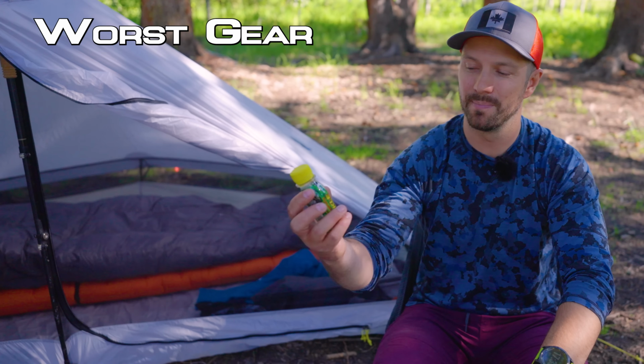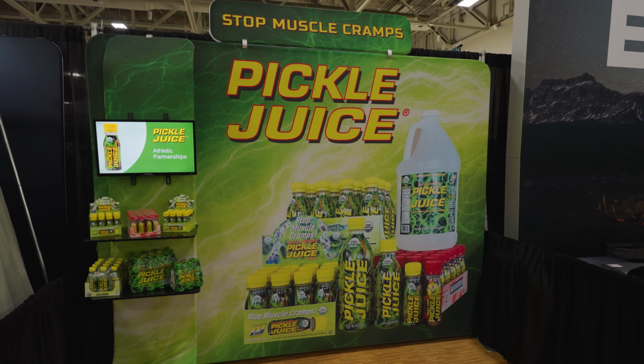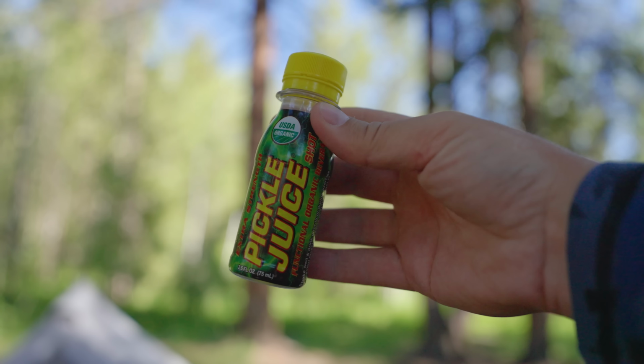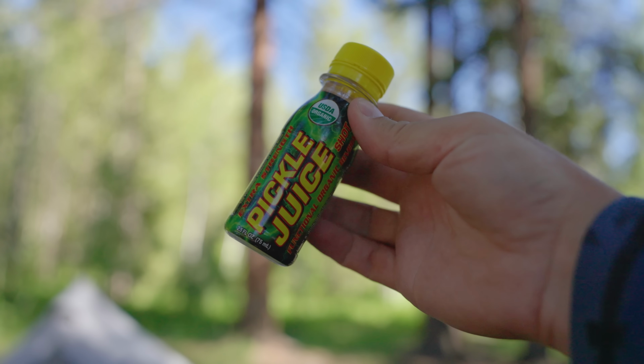The first one is pickle juice. So you may have heard of this as something that is used to help cramping and as an electrolyte supplement. I'm not convinced. I'm gonna try it out. I don't cramp up very often because I take hydration very seriously and I'm always making sure I have enough electrolytes coming into my body. But this is kind of like a shot of pickle juice and electrolytes in order to prevent cramping and then get your electrolytes up very quickly. But based on my knowledge of electrolyte supplementation, you wanna be sipping electrolytes with water, otherwise it's just gonna get peed right out.